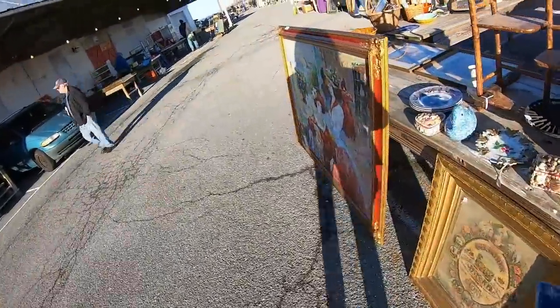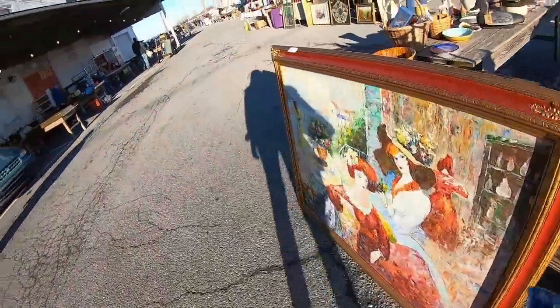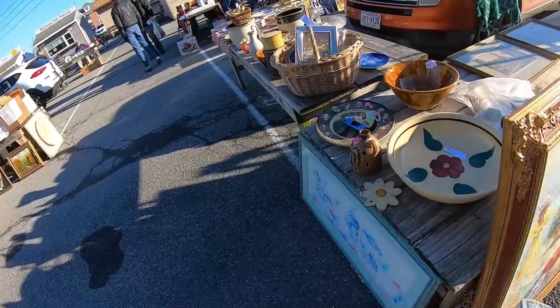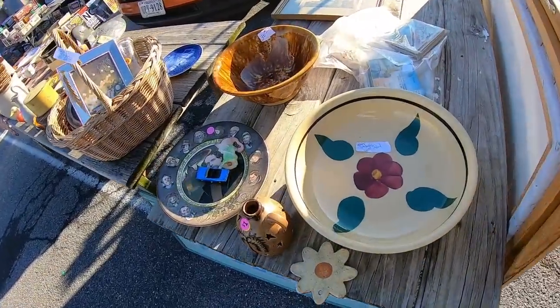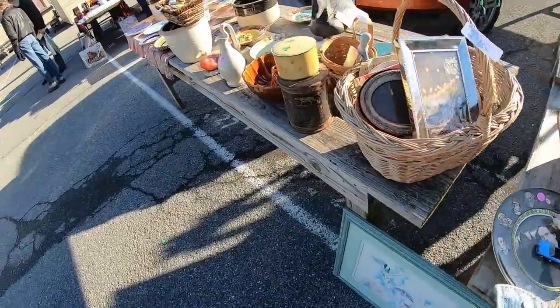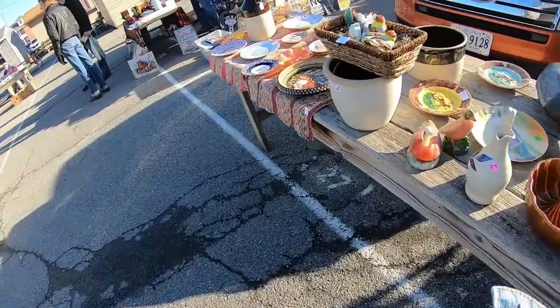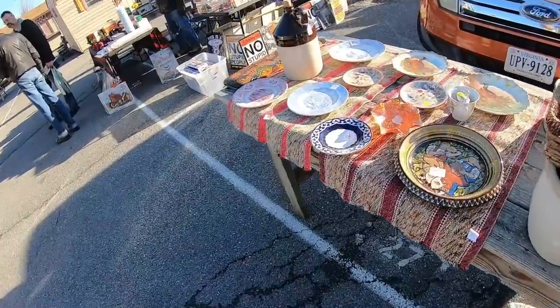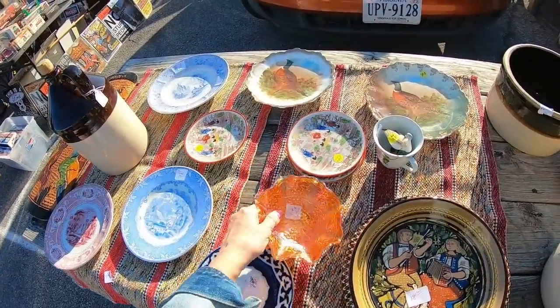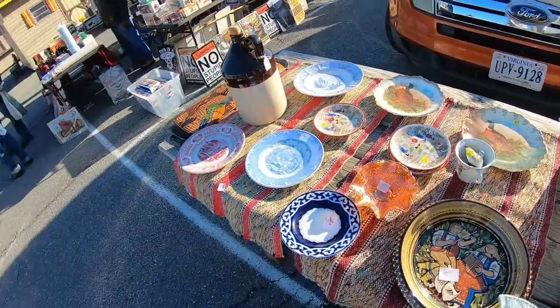Okay, lots of noises in the background. Roosters and trains and trucks. This is what? Spaghetti bowl. So pretty, iridescent, beautiful.